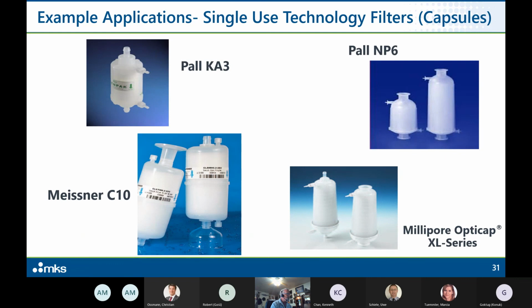So what we do is, if you need a heater for a biopharmaceutical application, you can give me the model number of the filter that you're using today, and I will size it up and make sure that we have tooling to build it, and then we can quote you a heater for that.